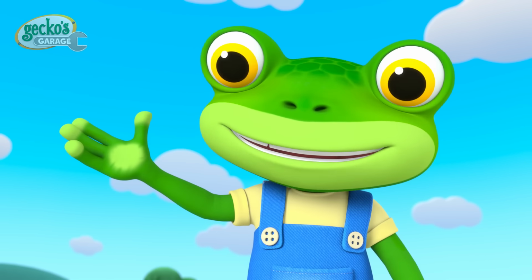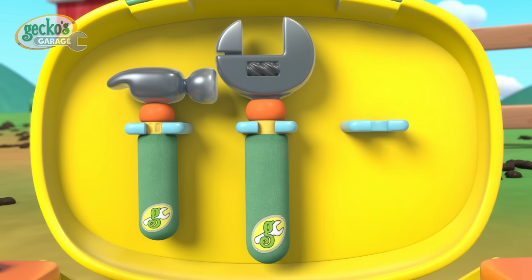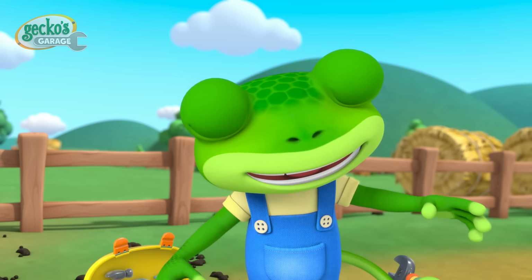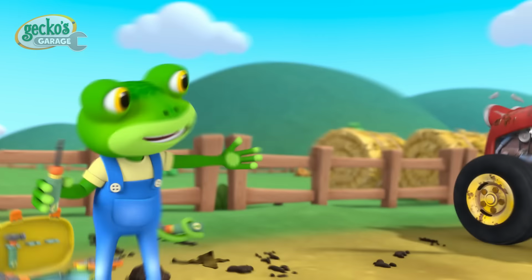What tools do we need? Screwdriver? Wrench? Gecko's garage, time to fix. Gecko's garage, let's fix this!